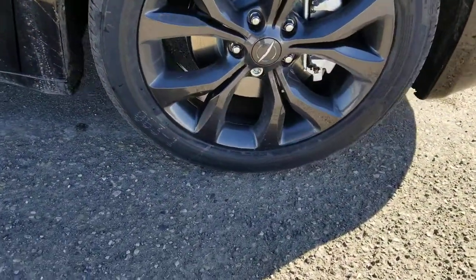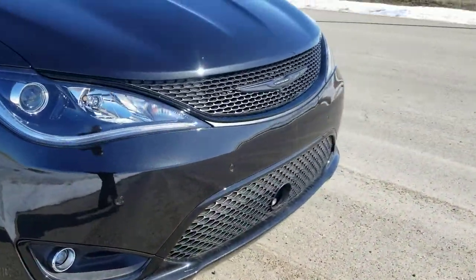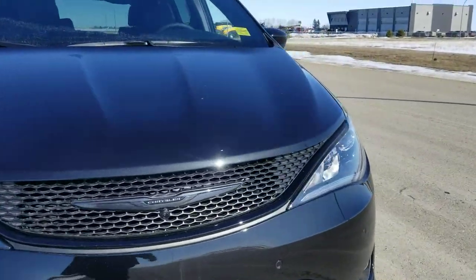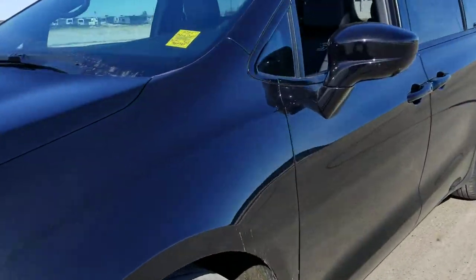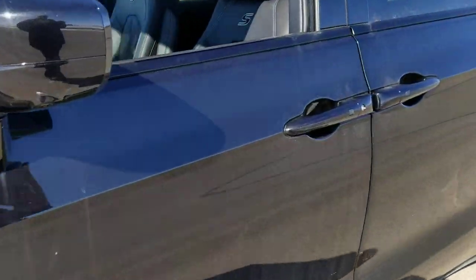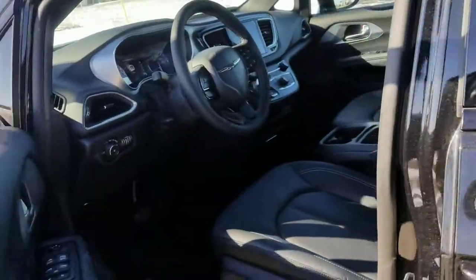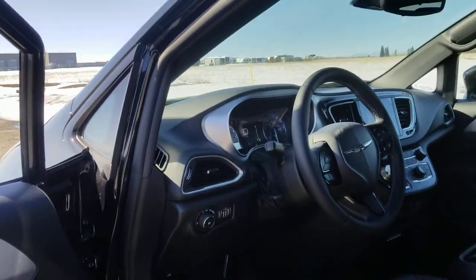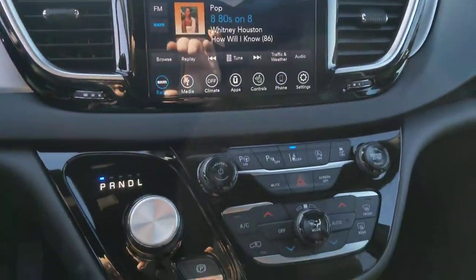20-inch wheels. Just a really nice overall looking van. Now here's where it gets really fun. When we start looking at some of this tech, like the 13 Alpine speakers, the touch screen, it really looks like you're sitting in a spaceship, but you're not.